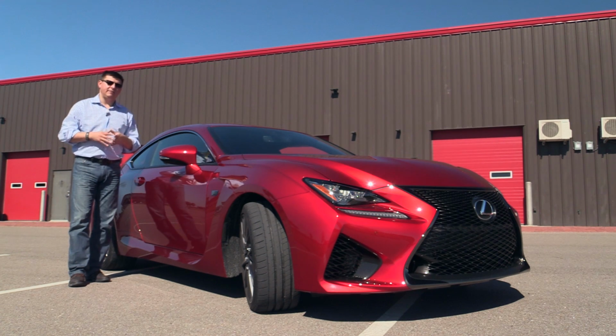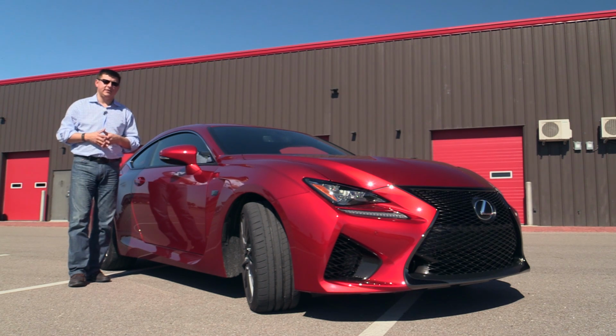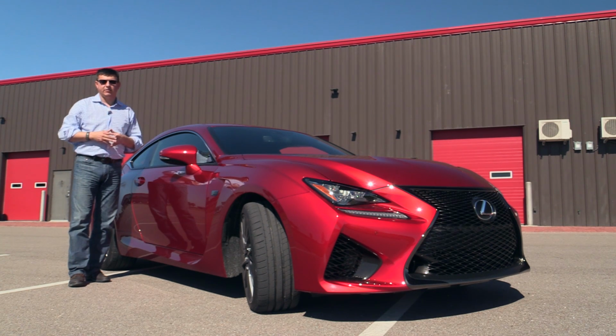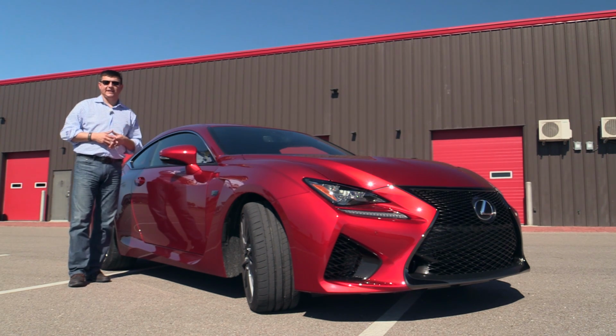Now, the important thing to keep in mind in this segment is that the Cadillac CTS-V as well as the C63 AMG are fairly old products in this segment. They're actually based on the last generation platforms of their sedan counterparts. So the Mercedes-Benz C63 AMG is due for a redesign shortly. Don't know exactly when that will happen, but I do expect it soon. Same thing goes for the Cadillac CTS-V.